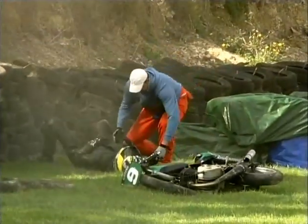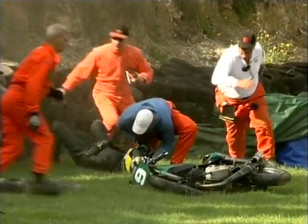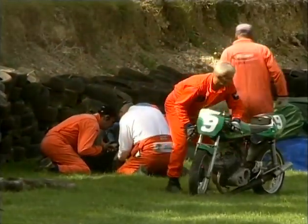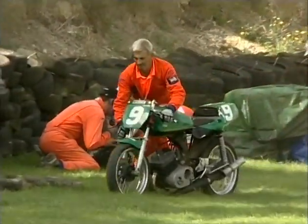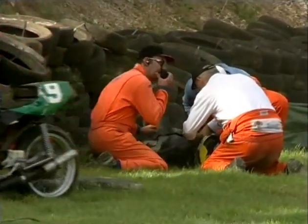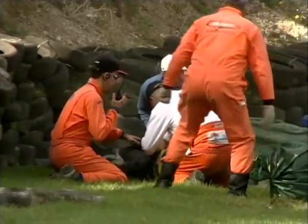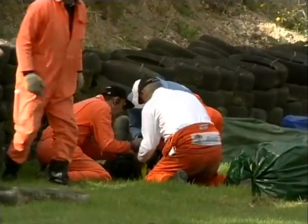Higgins looks a bit groggy. The marshals come to his aid. And the machine, ironically, doesn't seem too badly damaged when you consider the impact. The marshals wheeling that out of the way. All there to protect them, but the race has been declared. And it's Matt Goldsmith that takes the win from Chris Rogers, Phil Bellenkin, John Welfare, Simon Snowden and Paul Emanuel.